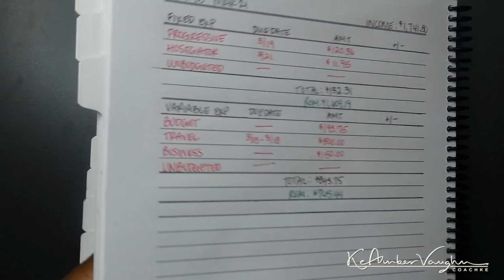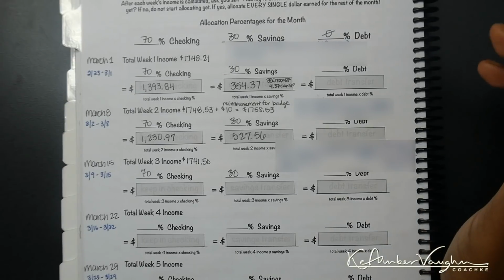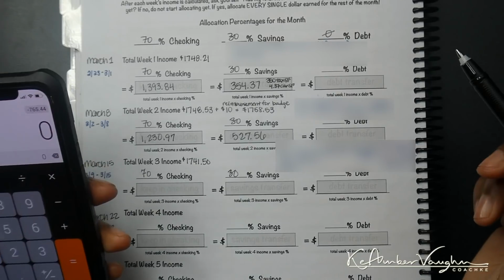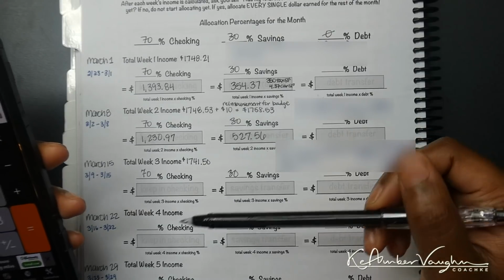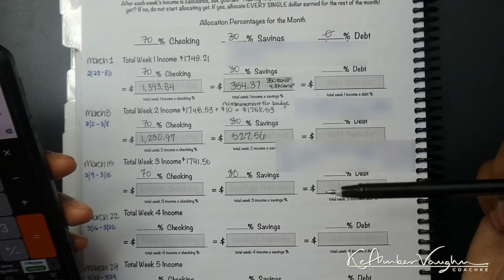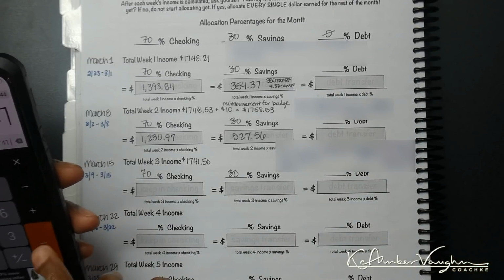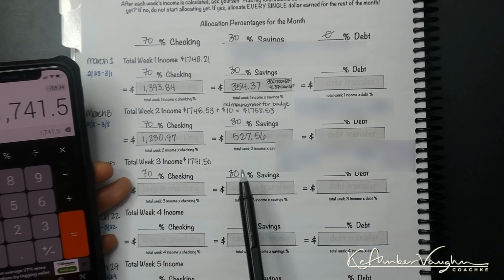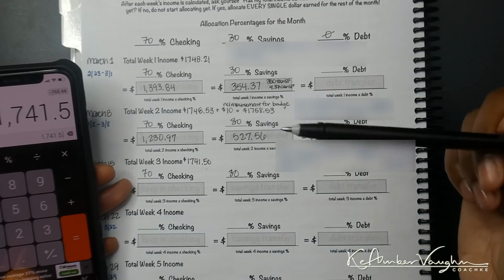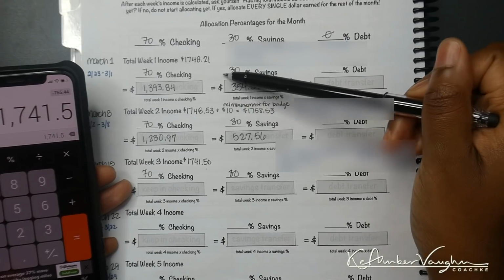Let's go ahead and flip this. So just like last time, some things are blurred out because it's part of business income that I signed a non-disclosure form for. So my budget only includes my personal income now, like from nursing and stuff. It no longer includes my business income, but I still track it on this sheet. So our income is $1741.50. Our allocations for this month is 70% and 30%. Again, I've already reached my threshold, which was $566.99. I reached that week 1.